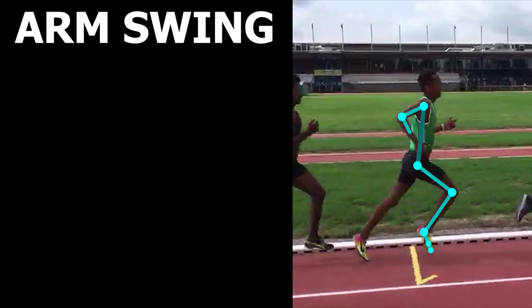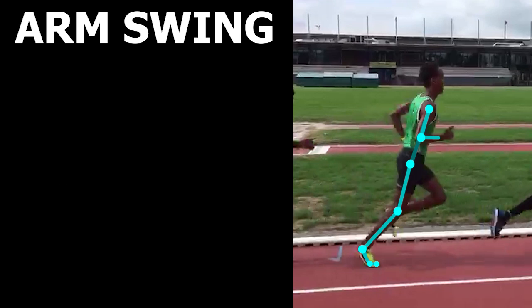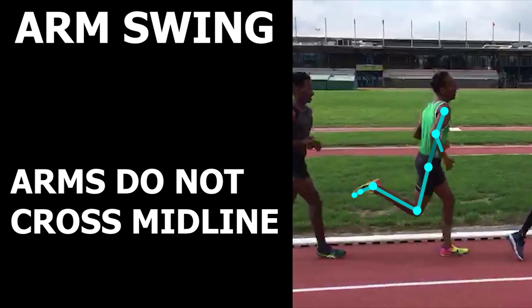Next, we look at the arm movement, specifically shoulder movement. I placed markers to see the range of this movement. You can see that he presents with good shoulder movement during running. This is important as arm swing helps counteract angular forces coming from the legs, which allows him to maintain a straight path when running. Another thing to look at is if the arms cross midline, as this may cause too much rotational movement from the trunk, which may actually throw off your ability to run in a straight line. In this case, even though this isn't a front view, you can tell that his arms don't cross midline.